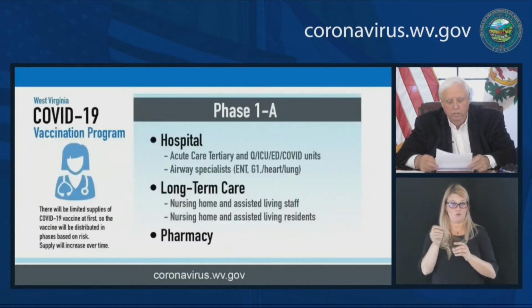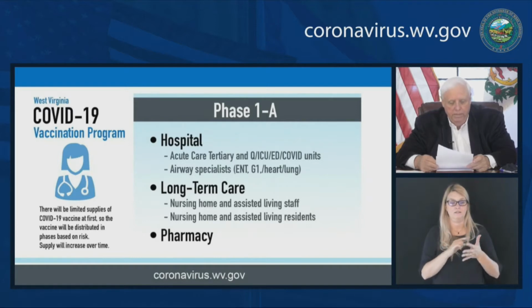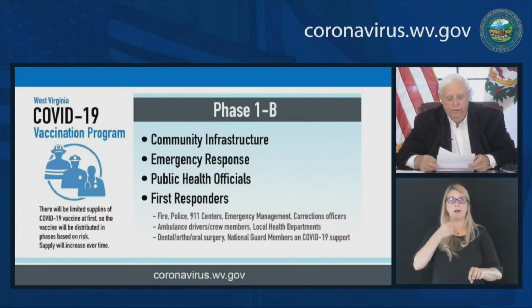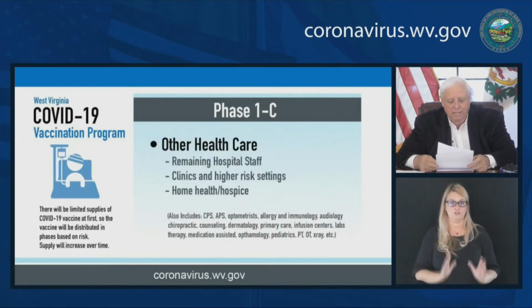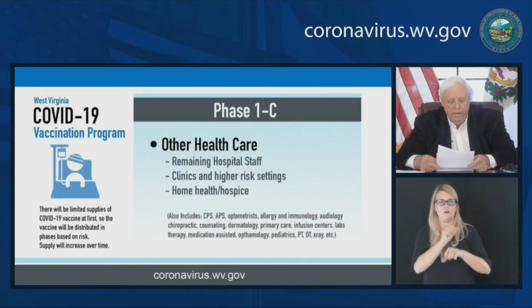Phase 1A includes hospitals, long-term care facilities, and staff, and pharmacies. Phase 1B includes community infrastructure and emergency response, public health officials, and first responders. Phase 1C includes other healthcare workers like home health providers.